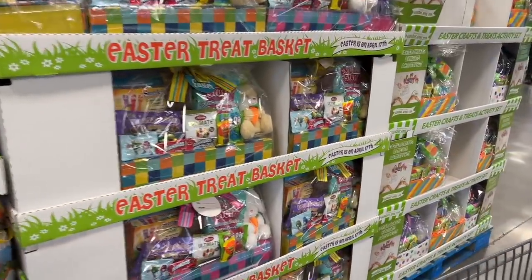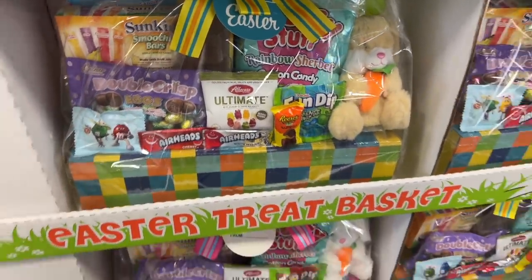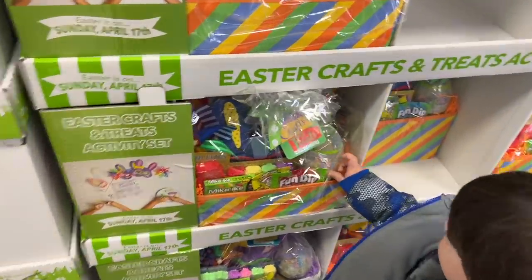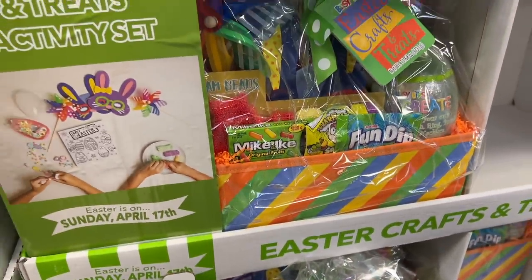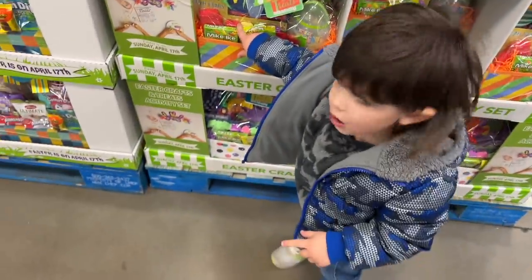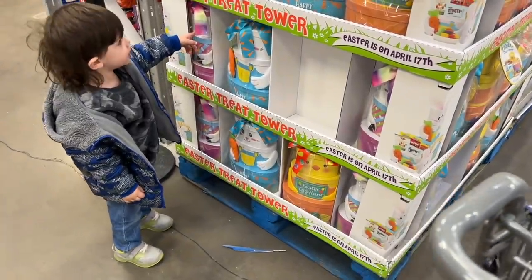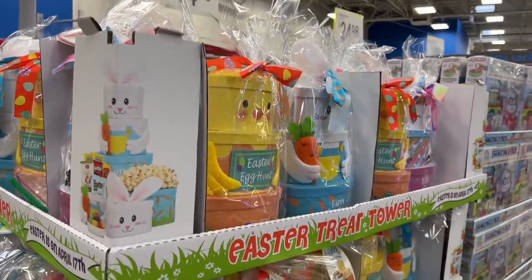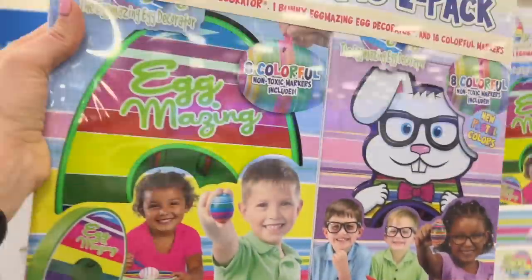Ethan, look at the Easter baskets. Oh, those are super cute. Whoa, they got all kind of good stuff in there. That one comes with foam beads. Warheads. Adrian would like that. Mom, that's a cute little egg decorating kit.